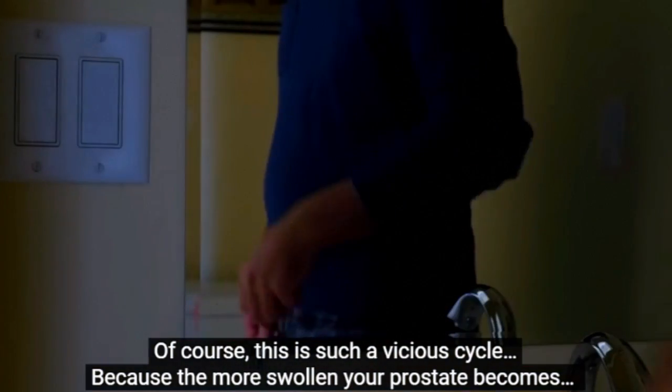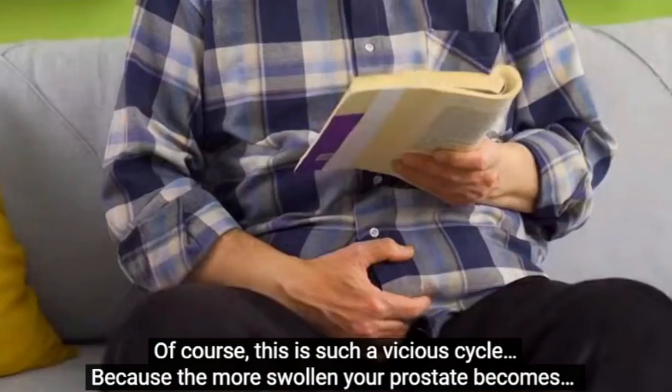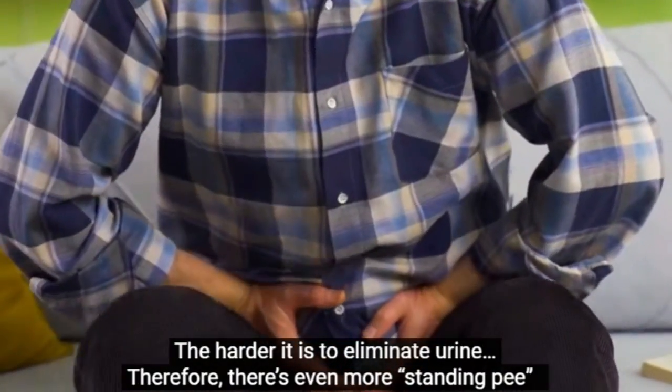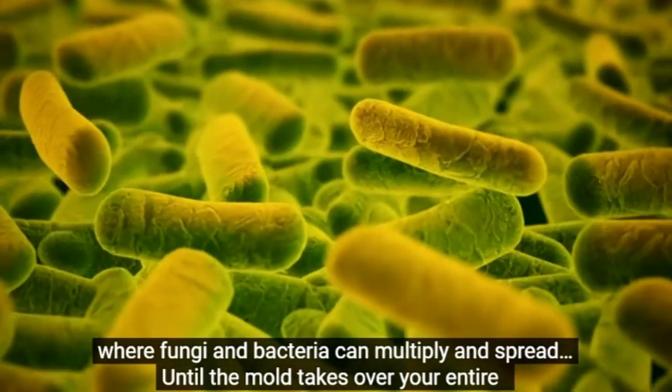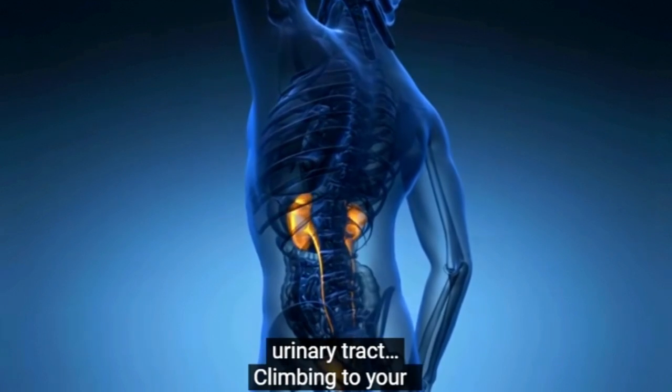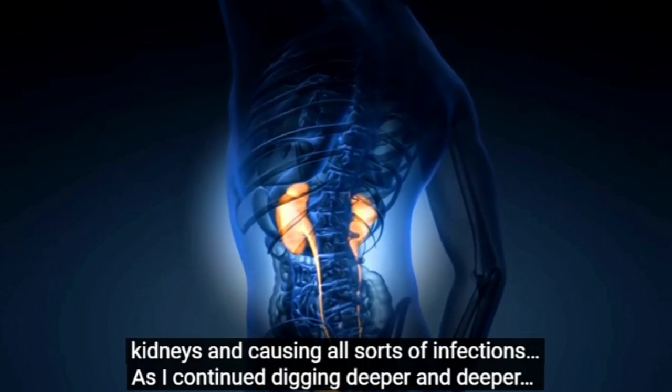Of course, this is such a vicious cycle because the more swollen your prostate becomes, the harder it is to eliminate urine. Therefore, there's even more standing pee where fungi and bacteria can multiply and spread until the mold takes over your entire urinary tract, climbing to your kidneys and causing all sorts of infections.